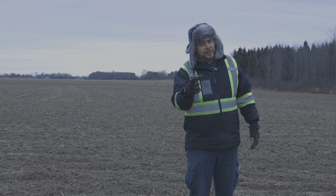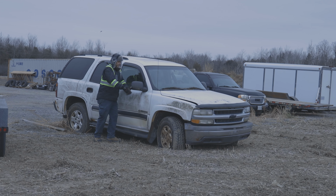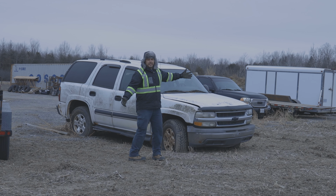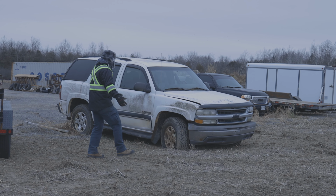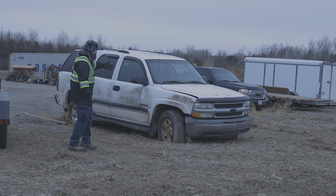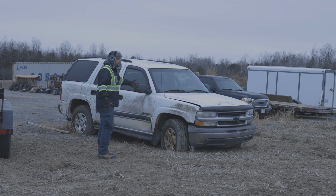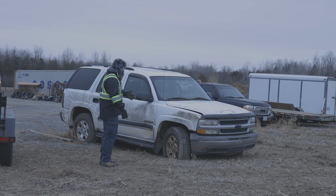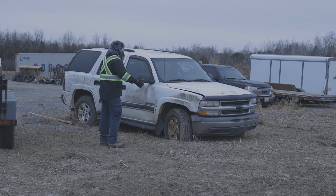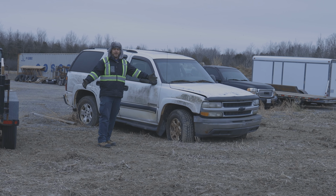And why, you ask? Well, that is because we have a new car. This is a 2004 Chevy Tahoe in beautiful mint condition. It looks like it's only been here for maybe a few months, and it does have some flat tires, but that's not what we're here for. Came from the same place as the Corvette.